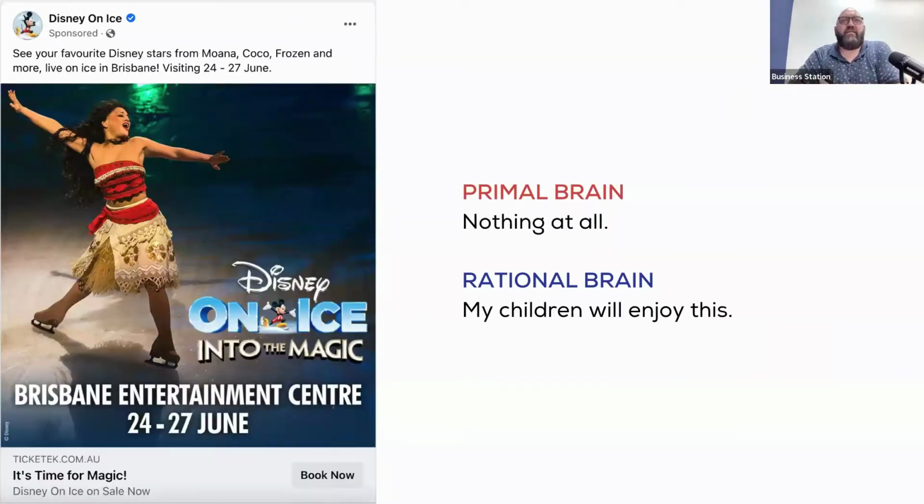This one's great. The primal brain doesn't really do anything at all, but that's probably because I don't have kids. But if I had kids, this primal brain would go, this would help me to make my kids better. My kids would enjoy this more. And you'd immediately go into thoughts of your kids, and you think of protection. You think of bringing them up to be happy and healthy and good citizens when they get older. And Disney on Ice, with their favorite Disney stars from Moana, Coco, Frozen and more live on the ice in Brisbane, that might be a great way to achieve that. For me, the primal brain completely ignored it because it was irrelevant to me.